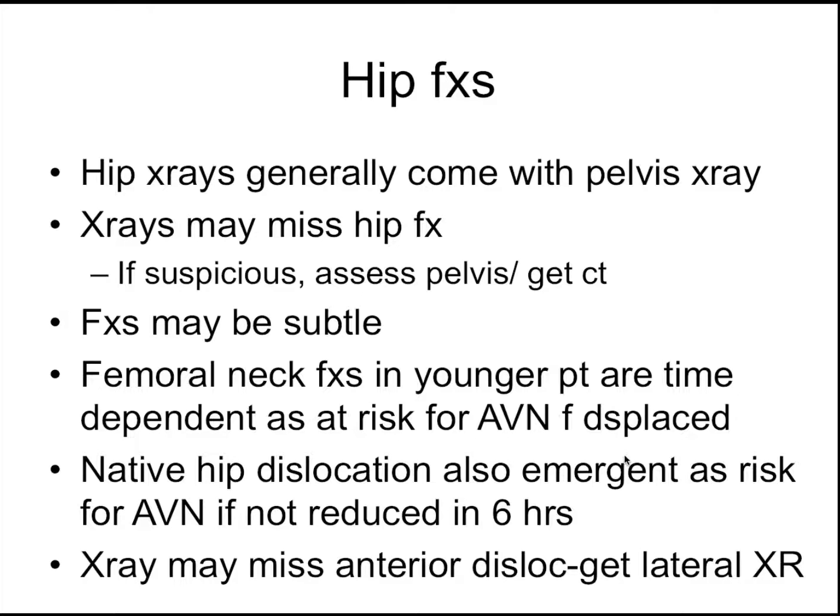Hips we're famous for not seeing them on plain films. Like I said, femoral neck fractures in younger patients are time dependent, their risk for AVN.